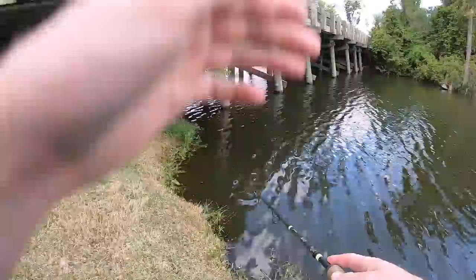There we go. Fish on. Oh, it's a good one. It's a good one, guys. Holy smokes. That's a good bass, guys. Woo-hoo! Let's go. The spider caught us a pig.